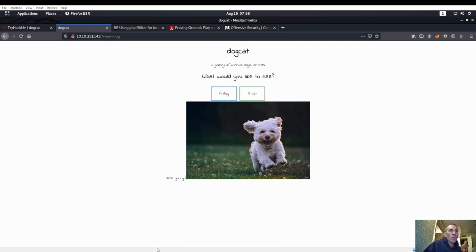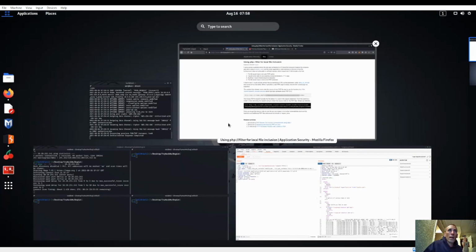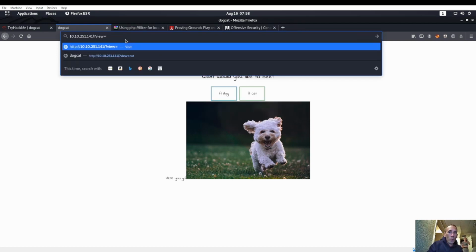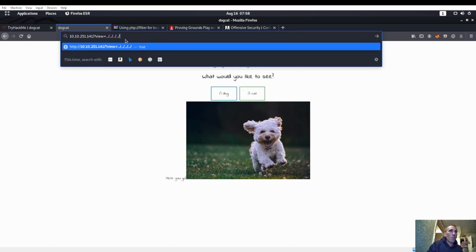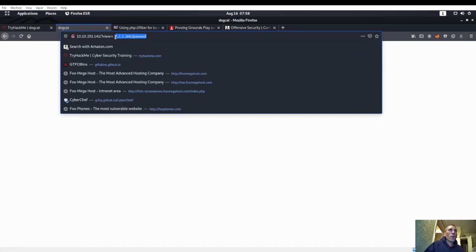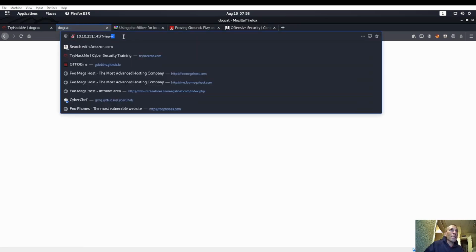We don't really care about dogs too much, though. We want to kind of get into this guy, right? So we have this PHP filter right here, convert base64. The reason I'm doing that, if you watched the beginning, you know why. Because if we try dog, or ./ and etc/passwd, it just says, sorry, only dogs and cats are allowed to be viewed. Also, if we put in an apostrophe here, we're not getting anything with SQL.